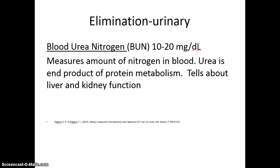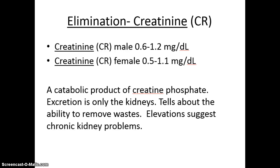With our elimination, the BUN is 10 to 20 milligrams per deciliter. The amount of nitrogen or waste product that's in the blood, and that urea then is again from that protein metabolism. We have creatinine. Male and female rates are listed here.